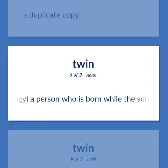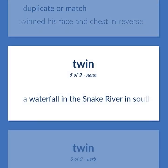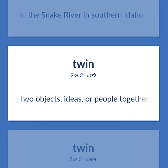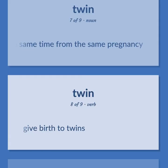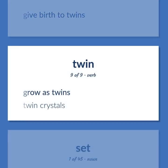Astrology. A person who is born while the sun is in Gemini. Duplicate or match. The polished surface twinned his face and chest in reverse. A waterfall in the Snake River in southern Idaho. Bring two objects, ideas, or people together. Either of two offspring born at the same time from the same pregnancy. Give birth to twins. Grow as twins. Twin crystals.